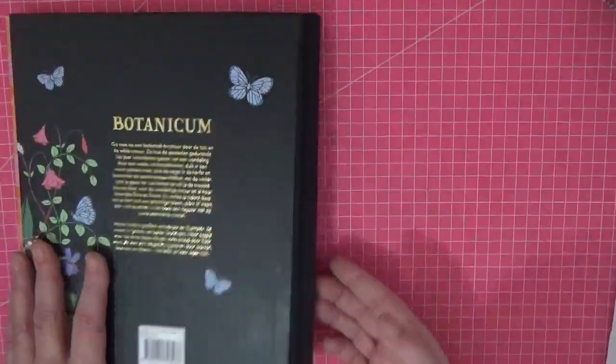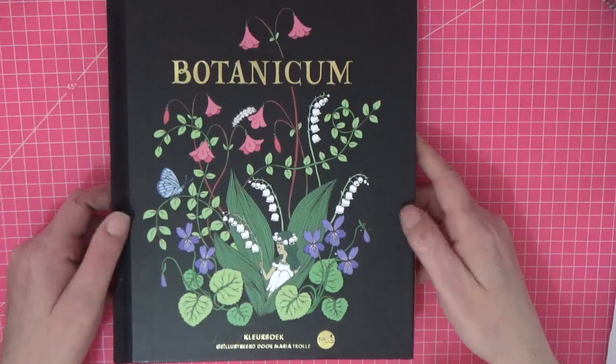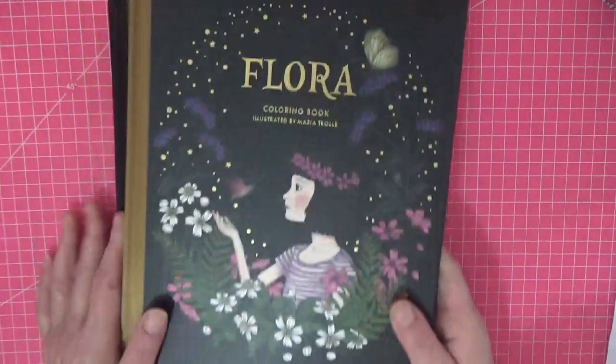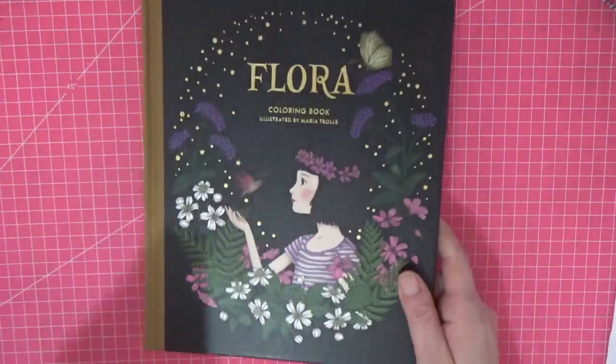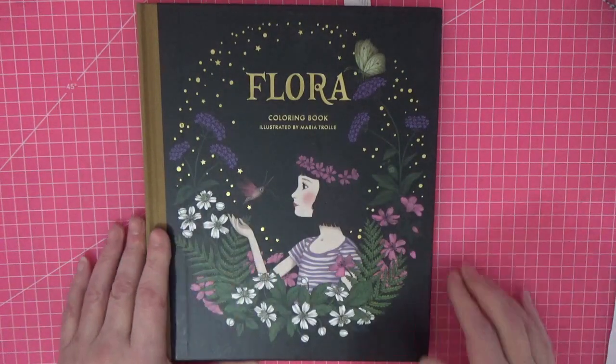So, and that's the end of the book. But if you've got Botanicum, there are Christmas pages in that. So then I went to the next Maria Trolle book, or Troll, as I always call her, Maria Troll. There are Christmas pages in Flora.